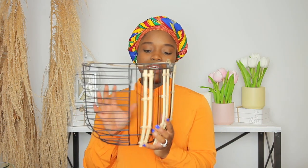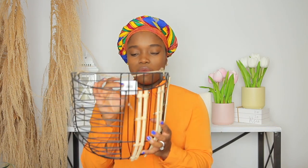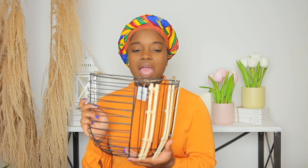The first item I got is this basket. This one I got from Joann Fabric. I went to get some beads and I saw this. It was in the planter section. Joann is always on sale, so I'm pretty sure this is not what I paid for it. I'm almost positive this is not what I paid for it. But this was in the planter section. I'm not a plant person, so I'm not exactly sure how you would use this as a planter. Maybe on your door to put some stuff planting.